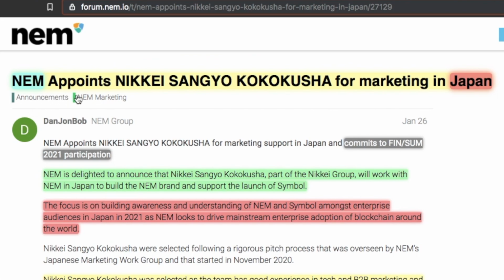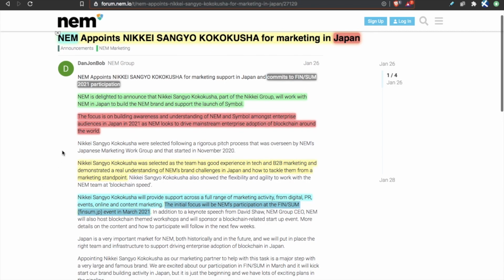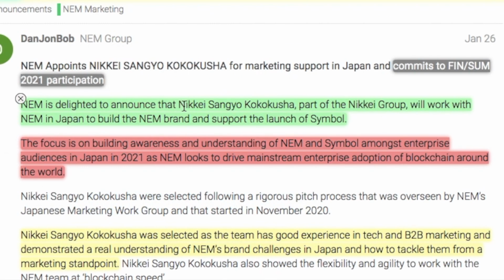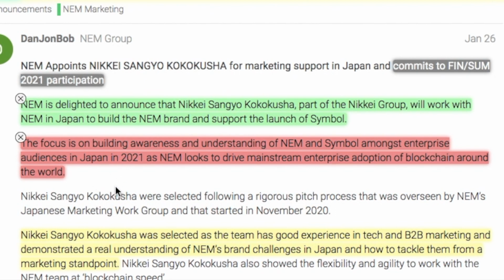NEM, the company, has just appointed Naiki Sangyo Kokokusha, which is a company for marketing in Japan. And this is a pretty big marketing company. NEM is delighted to announce that NSK, part of the Nikkei group, will work with NEM in Japan to build the NEM brand and support the launch of Symbol. The focus is on building awareness and understanding of NEM and Symbol amongst enterprise audiences in Japan in 2021, as NEM looks to drive mainstream enterprise adoption of blockchain around the world.